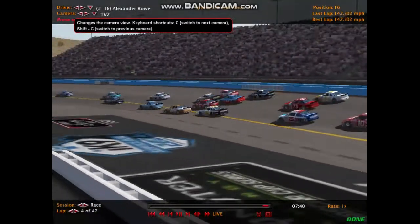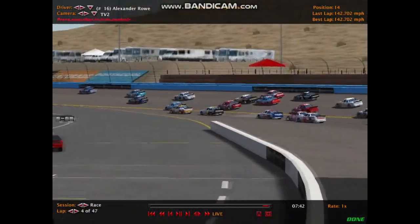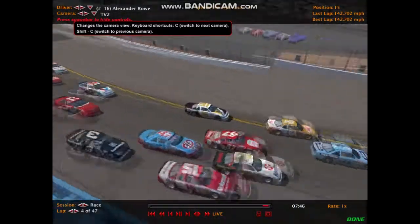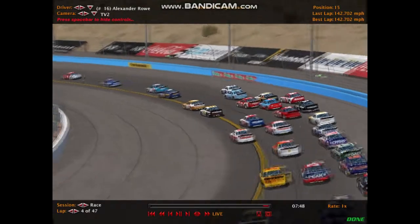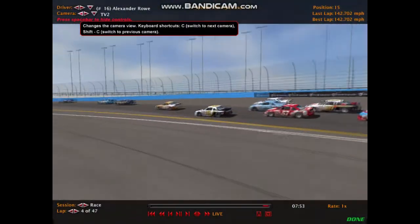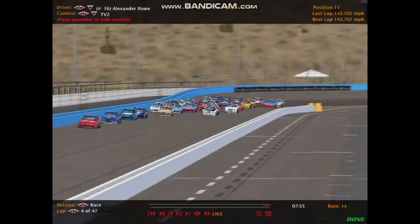Gosh, this is crazy stuff here at Phoenix International Raceway. Cars dipping the apron on the racetrack right here, and you just did not see that at Phoenix at all. Back when it used to be grass on the back stretch, or what's now the front stretch, I should say.